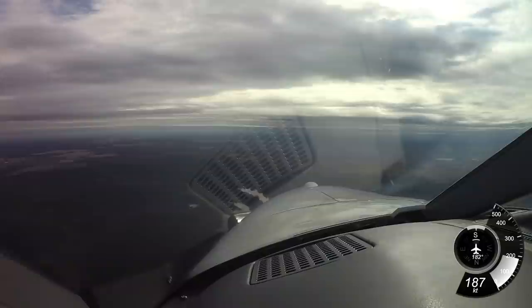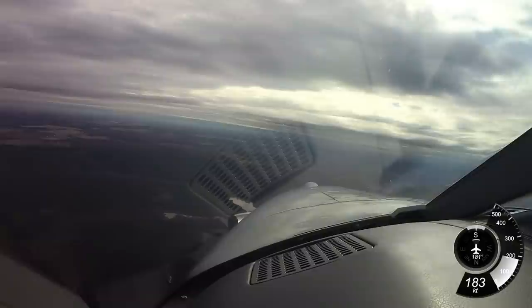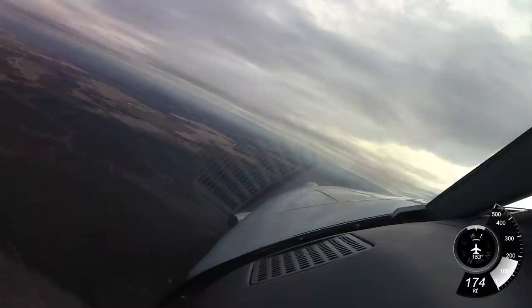Perry traffic, Cherokee Foxtrot on the go, upwind runway 36, Perry. Perry traffic, TBM, we're turning a 10 mile left base on the RNAV 36 for runway 36, Perry traffic.